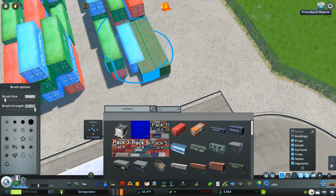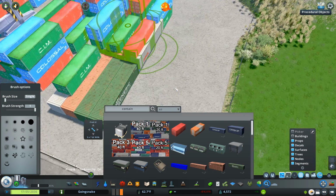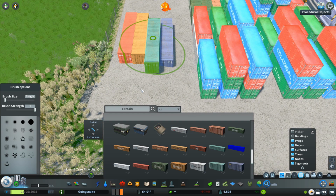So these vanilla shipping containers, I do not like at all. I think they're way too bright. They're kind of shaped funny too, and I just don't like them. So I downloaded a ton of containers from the workshop, and I basically just threw them on top of the containers to hide them.